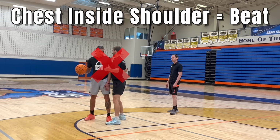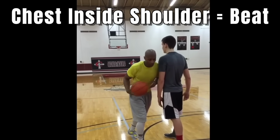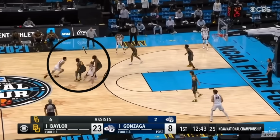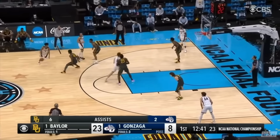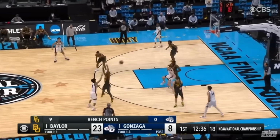Some defenders make the mistake of using the chest slide on the inside shoulder of the offensive ball handler, which lets the ball handler actually ride the contact and turn the corner. But Davion doesn't do that. He gets chest to chest, sealing off that spot, that driving lane, and killing the drive.